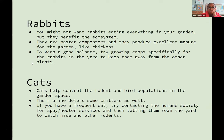Cats, they help control the rodent and bird populations in the garden space as well. And sometimes their urine can deter other critters. If you have a frequent cat in your garden or farm, try contacting the Humane Society for spay and neuter services, and then letting them roam the yard to catch mice and other rodents. And a lot of the time, especially here in the city, they'll come and do that for free. They'll spay or neuter your farm or garden cats to help with the population control.